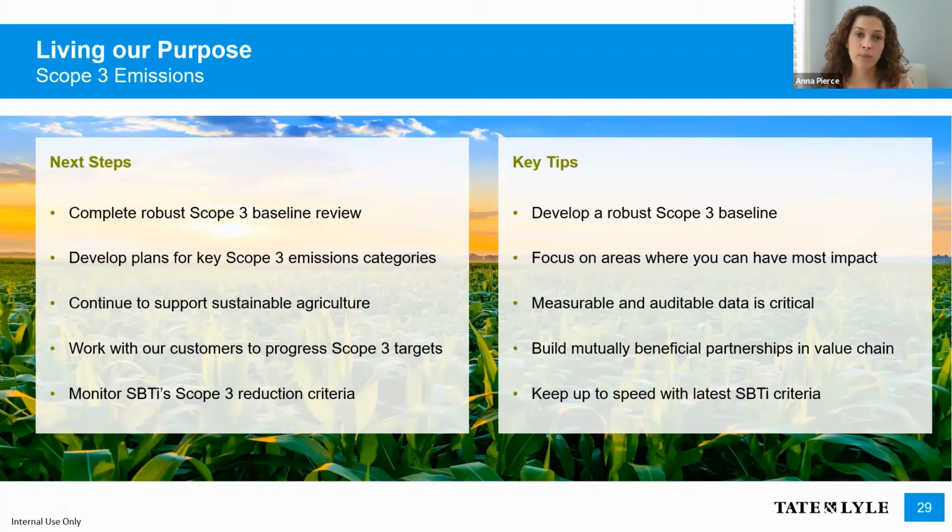So years where we could concentrate on what was in our fence line are gone. We really have to build relationships and have discussions with our customers and our suppliers on a different level, and really start to work with third parties that are key stakeholders to drive change.